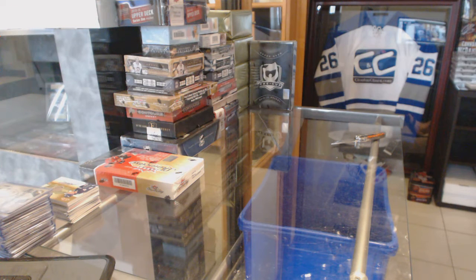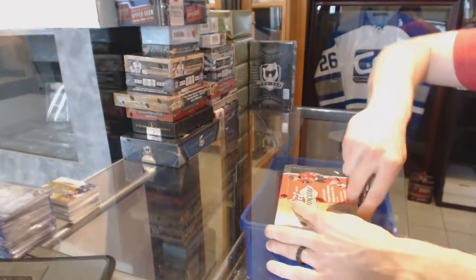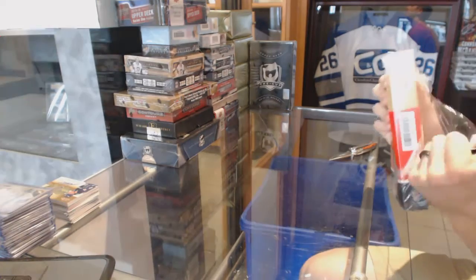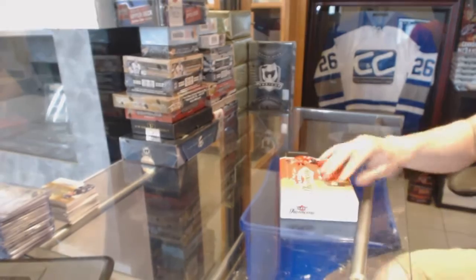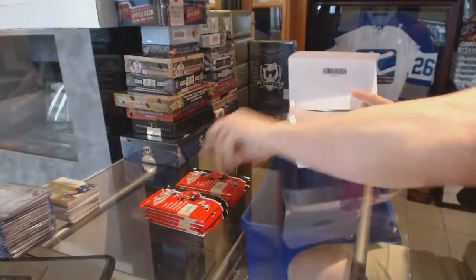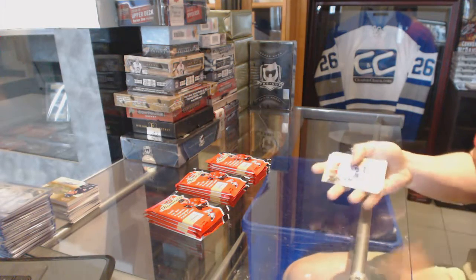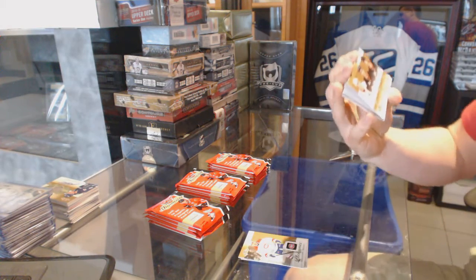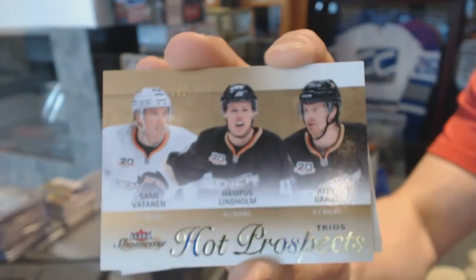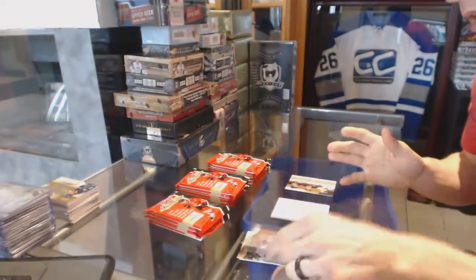All right, now on to showcase box number two. Hot Prospects Triple Rookie number to 399 for the Anaheim Ducks, Sami Vatanen, Hampus Lindholm, and Alex Grant. Something here is not like the others.